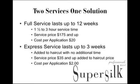As a reminder, we use Super Silk for two services. The Super Silk solution, the trigger bottle that we showed on the slide at the beginning, is used for a full service solution that lasts up to 12 weeks. It takes an hour and a half to 3 hours for the service. The service price is $175 or more, and the cost per application to the salon is $20. The express service lasts up to 3 weeks. It's designed to be added to a haircut with no additional time. The service price is $35 and up, and it can be added to a haircut price. The cost per application is $2.